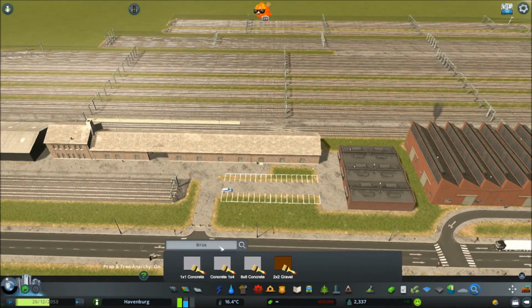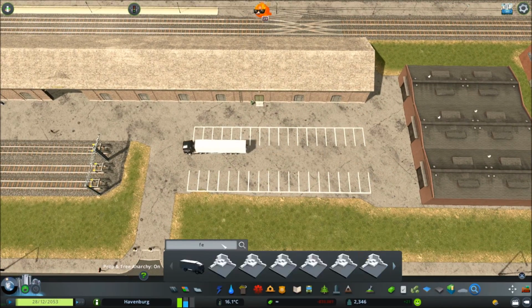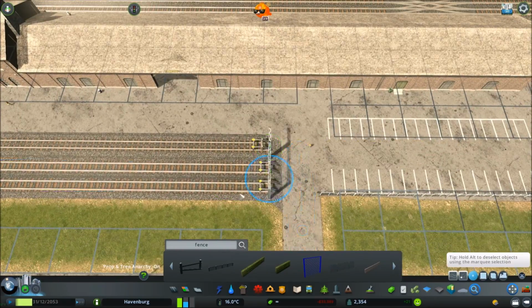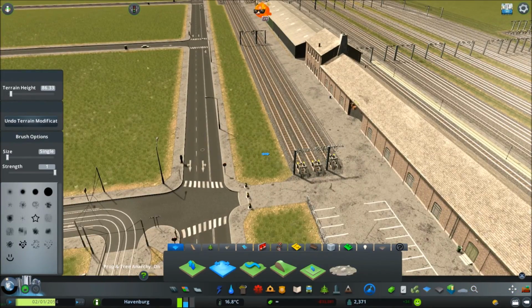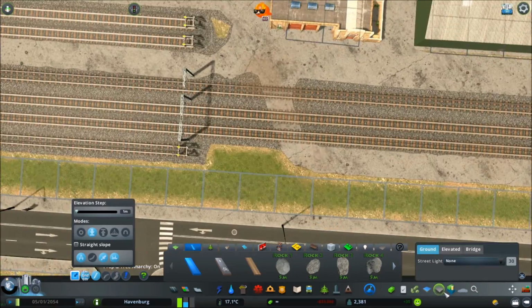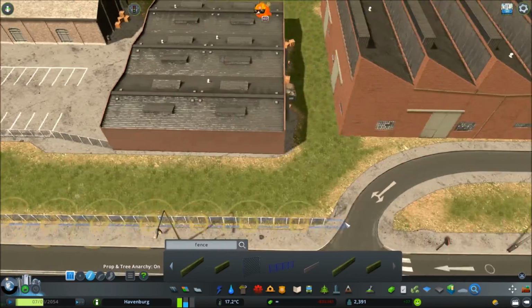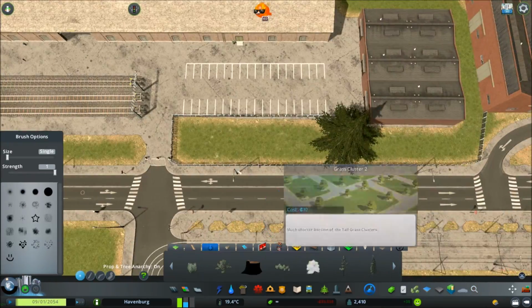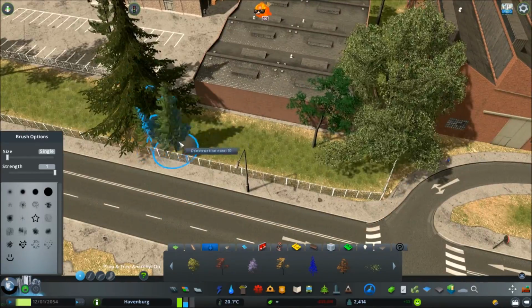Since I designed this map quite a long time ago now, I specified this area where the train station is exactly for it, and I wanted to really sort of recreate the train station that I walk next to every day from my home city, of course.